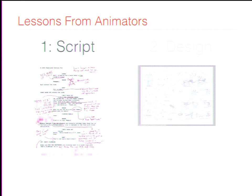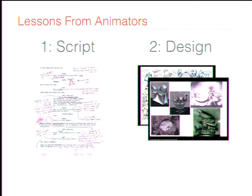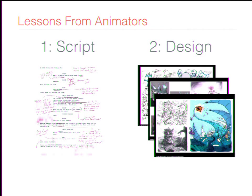The next thing they do in animation is conceptual design. They develop the characters, the layouts, the color palettes, locations, and they start to figure out how all of these different objects are going to connect. Basically, what are your objects? What are their methods? What are their properties? Sound familiar?